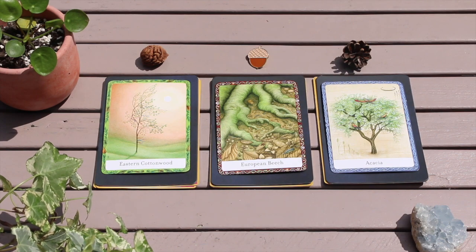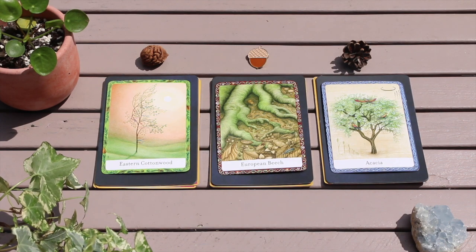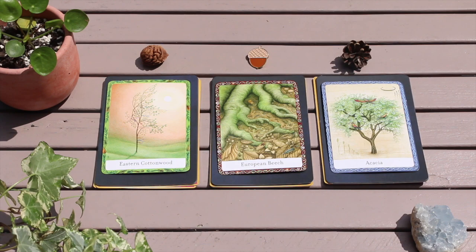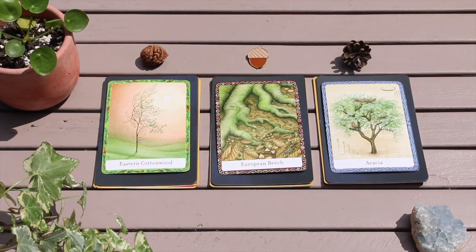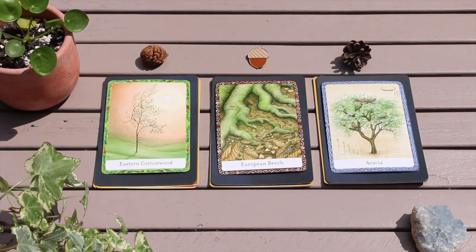So we're gonna see what is it that brings you joy from this connection, what is it that challenges you both, and what is it that you're both creating. So I find this to be really exciting.